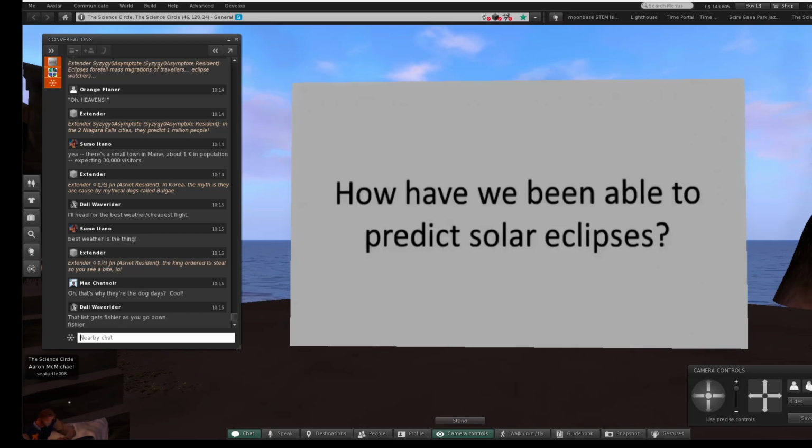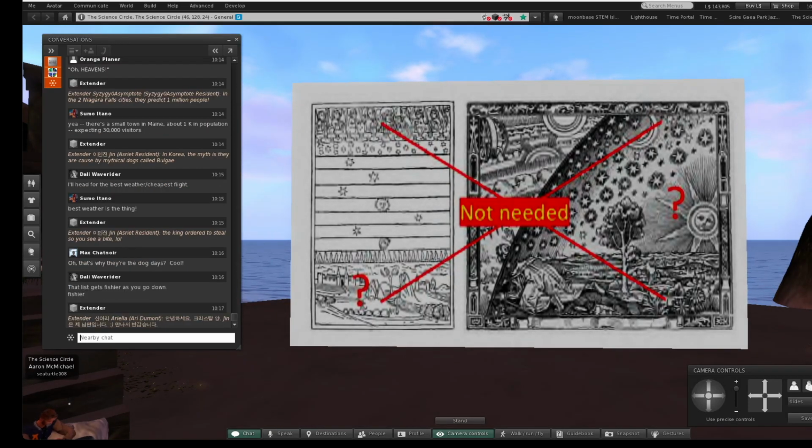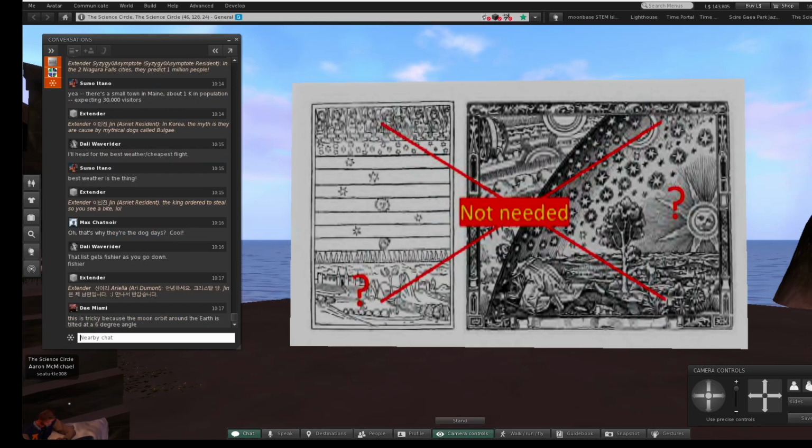Okay, so anyway, how have we been able to predict solar eclipses? Okay, so one of the things that was not needed was we didn't have to understand anything about how the sun, moon, earth, or the planets and stuff were related in space. We didn't know whether the sun was in the middle, in the center, or the earth was in the center, and that took thousands of years to work out.